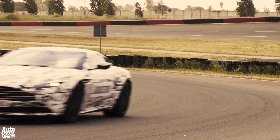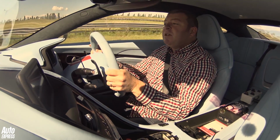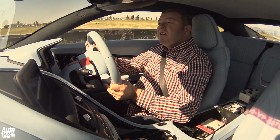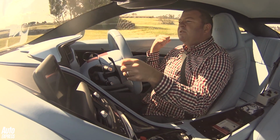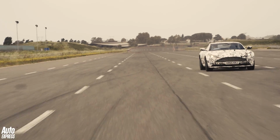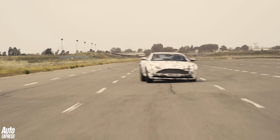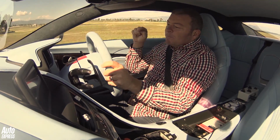It's a proper GT car, this. It's not a full house sports car, and they've set the suspension up to be exactly that. It's nice and kind of round edged, lovely steering. Just been talking to Matt Becker, the Aston's chief chassis guy who they pinched from Lotus, and he's particularly proud of the way this thing steers, and I totally agree with him. It's absolutely lovely steering on this car.